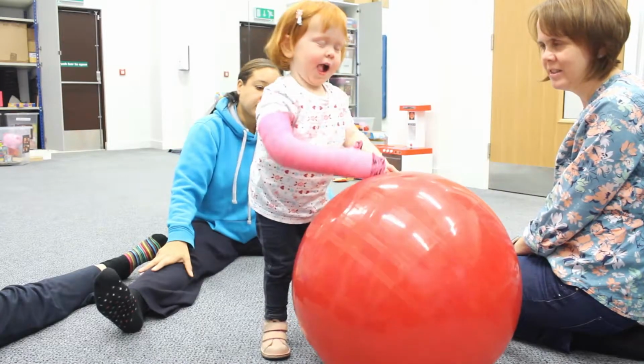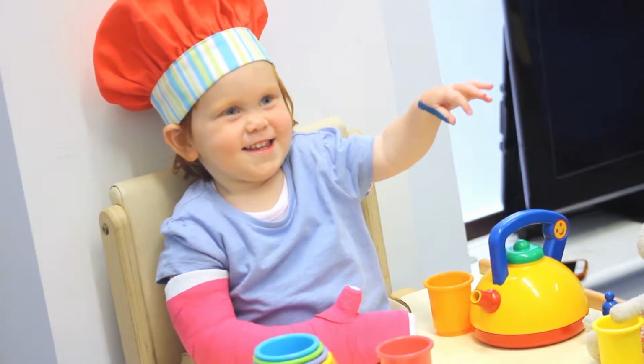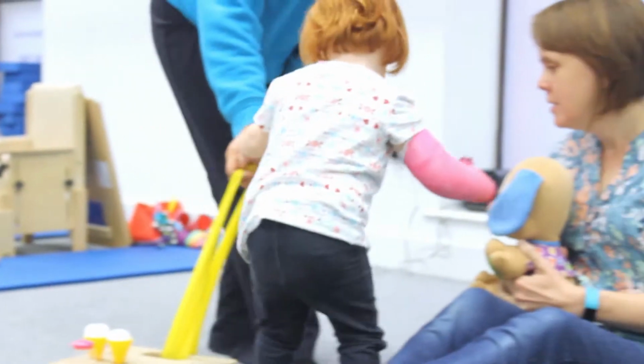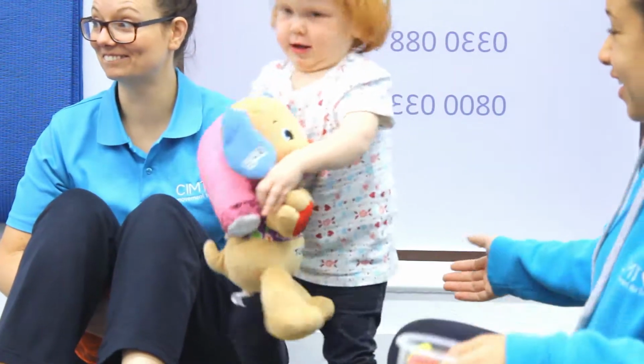The aim of Kathryn's CIMT programme is to give her an increased awareness of her left arm, to make it stronger and to make her dexterity better. Our goals are to give her independent grasp and release, and also to allow her to integrate her left hand into bimanual activities.